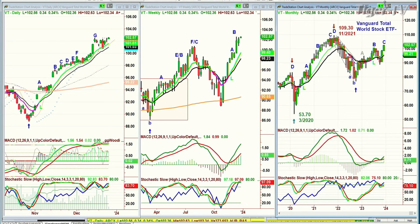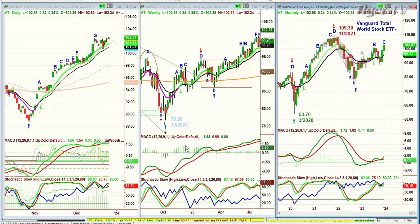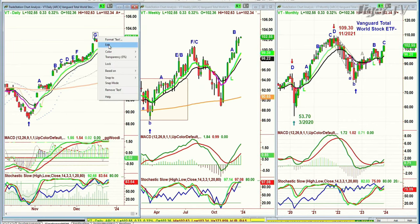It made a peak D back at 109.30 in November of 2021, plummeted to a low in, I think, October of 2022 at 76.80, and is now traveling very nicely with an alternate count. Look, G/C gets an alternate count, and finally you've got your D after a little tiny doji candle on Friday. There it is. There's your D.